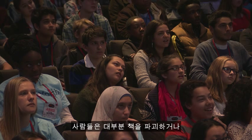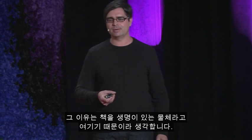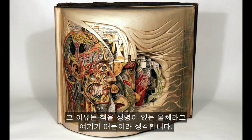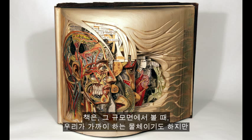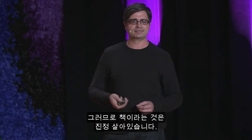I think one of the reasons people are disturbed by destroying books, people don't want to rip books, and nobody really wants to throw away a book, is that we think about books as living things. We think about them as a body. And they're created to relate to our body as far as scale, but they also have the potential to continue to grow and to continue to become new things. So books really are alive.